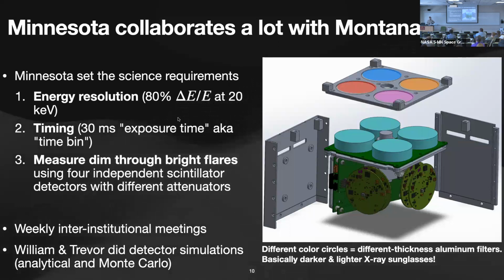We're also trying to measure dim through bright flares. I don't really quantify this here, I can if you want me to, but we're going to put different thickness aluminum windows in front of these 4 individual detectors. Each one will be optimized for different flare brightnesses. If you have a dim flare, you might pick it up on one detector and not others. And if you have a really bright flare, some of them might saturate, but you'll still be able to get some useful data out of at least one detector.